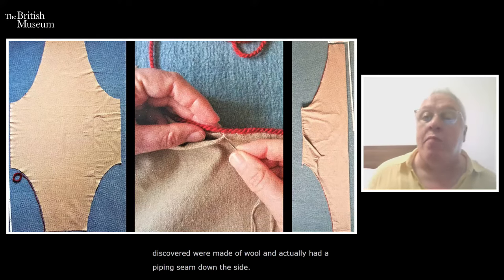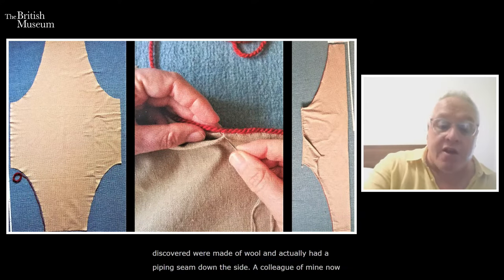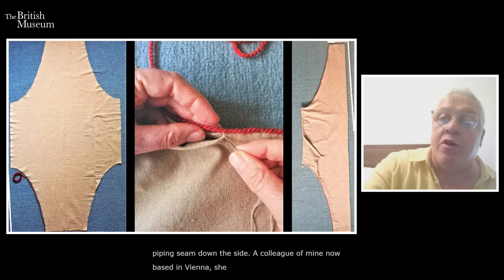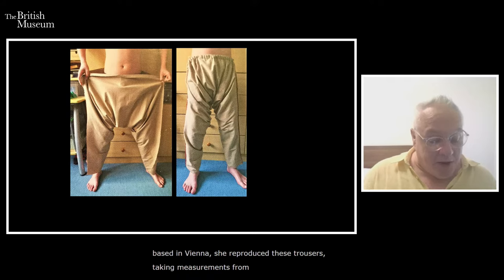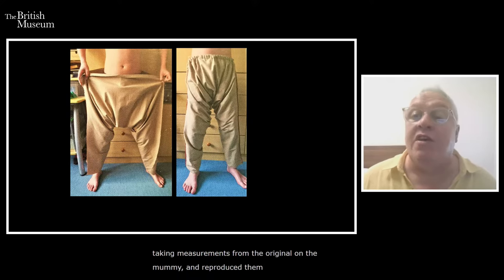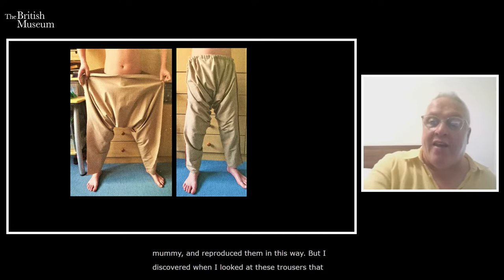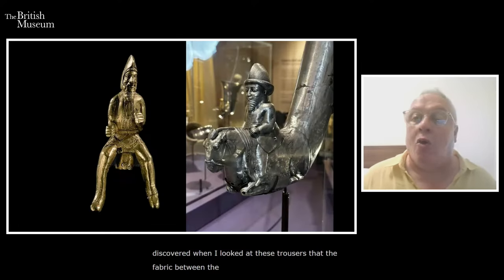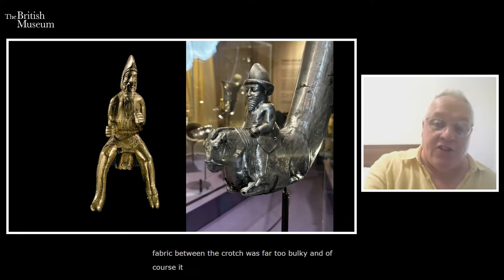A colleague of mine now based in Vienna reproduced these trousers, taking measurements from the original on the mummy and reproduced them in this way. But I discovered when I looked at these trousers that the fabric between the crotch was far too bulky. And of course, it wouldn't really accommodate the riding that was necessary in these trousers. And so I went back to the research.